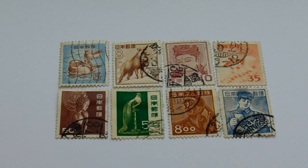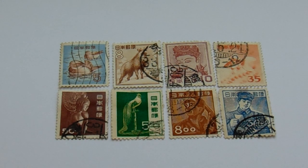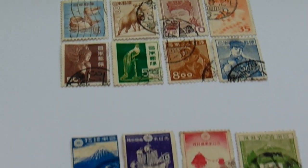Now the next ones, you're getting some extra good value in the $8 one and the $30 one. The $8 being the brown and white, or different shades of brown, and then the $50 being the blue and white. Those last two are some really good ones. Big, more value than the rest in this group. Now let's go down to our next group.